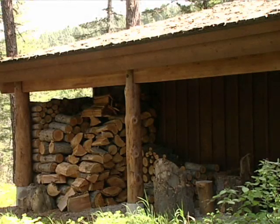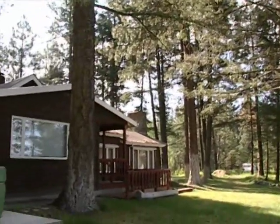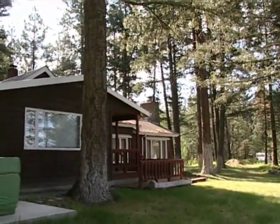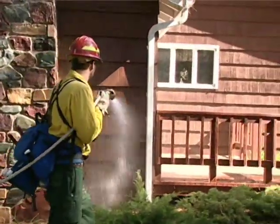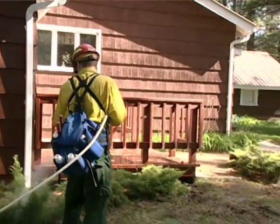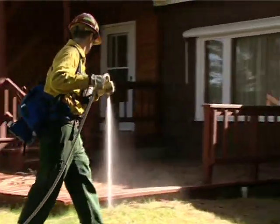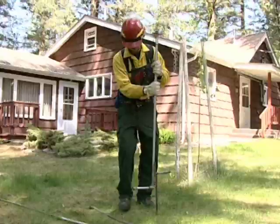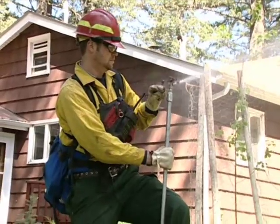Structures, trees, and fences will all require more water than light fuels, and thus will take longer to moisten. If the fire approach is imminent, wet the side of the structure that will take the radiant heat exposure, and then spray any vulnerable places such as the flammable inside corners and under decks. Some fire departments are adding a new piece of equipment for heavy fuel exposures, portable sprinklers.